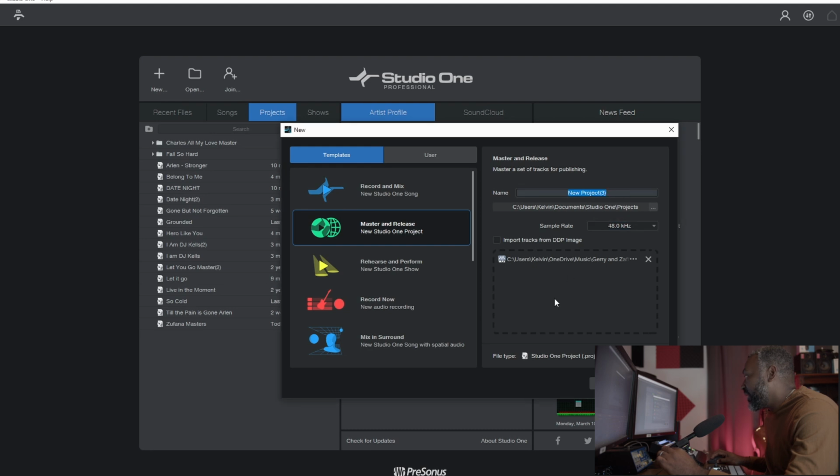I'm gonna name this project. I got my file in here already. I'm in Studio One Professional, and just gonna name this. The song is called Still I Rise. Let me just make this uniform for all the OCD people out there. Capital R. Still I Rise. Sample rate 48.0 kilohertz. All right, and I'm in the master and release section of Studio One, not in the record and mix section. What's really cool about Studio One is you have a work environment specifically for post-production.